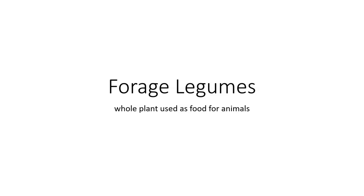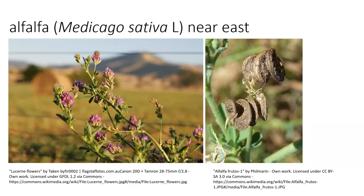Another method is green manuring. The plants, now rich in nitrogen, are just plowed into the soil and allowed to decompose. This adds nitrogen and organic matter to the soil. We're going to go through the list.